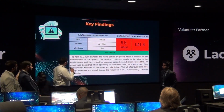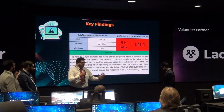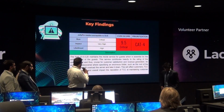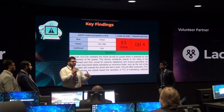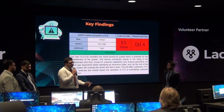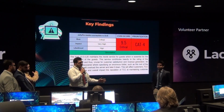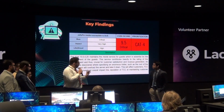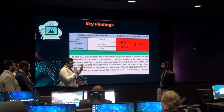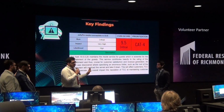Okay, let's talk about the key findings that we found. So this is actually one of the most important findings, which is the Jellyfin Media Server. The Jellyfin Media Server basically just plays movies for the guests. The guests can pick any movie that's already available. They can also add any movies that they want. Now, we discovered a vulnerability which can essentially crash the entire server.